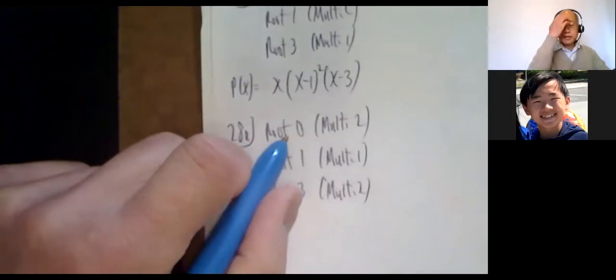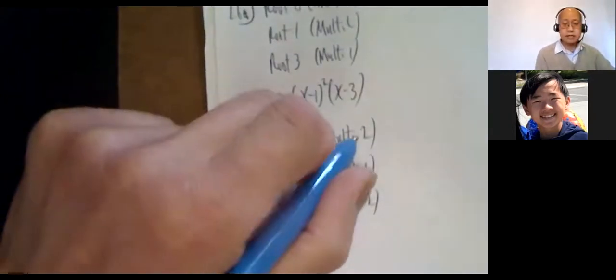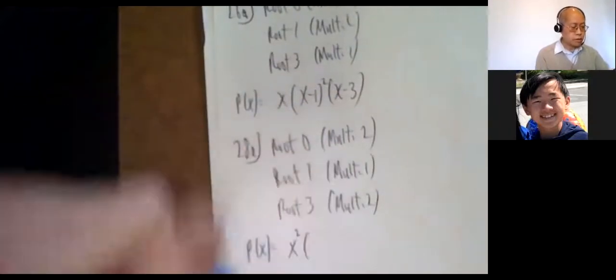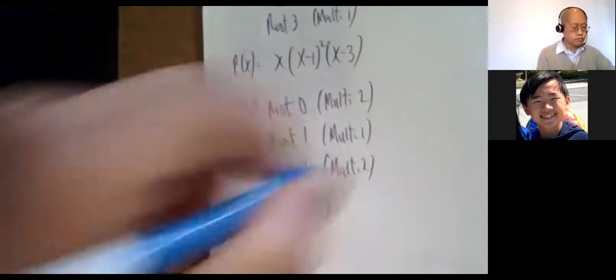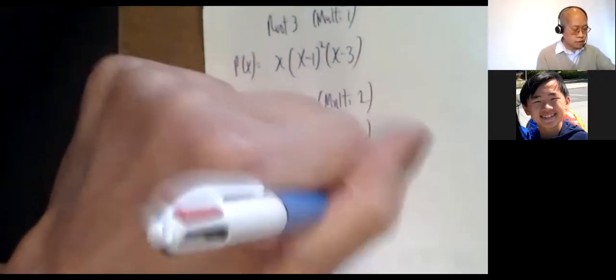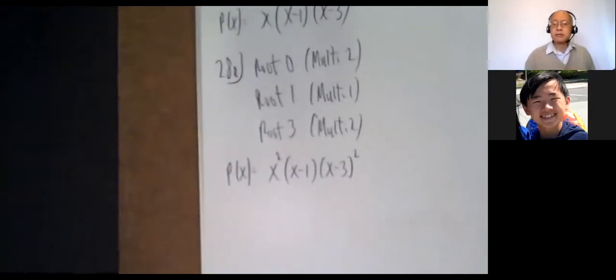So 0 means x minus 0, but x minus 0 is x. X squared. X minus 1. X minus 3 squared. That's it.